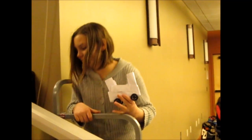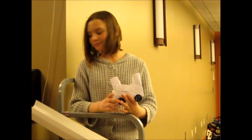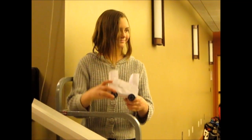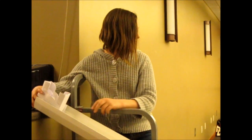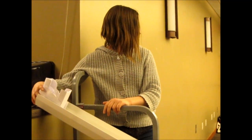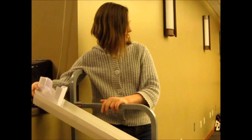Very good. Paper refill. And we glued him in so he wouldn't fly out. And we put him in the middle. We tried to put him in the back, but he cracked. So we put the door. Okay. Ready?